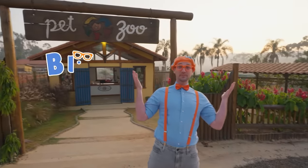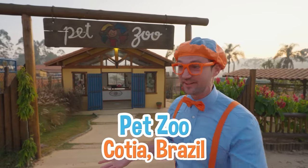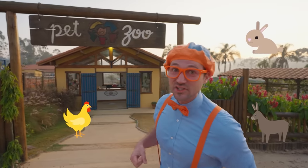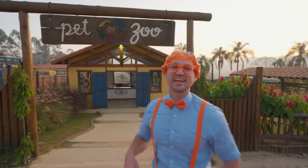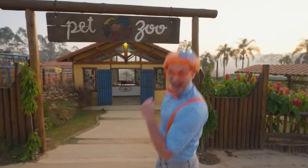Hey, it's me, Blippi, and look at where I'm at. Today, I'm at Pet Zoo in Cochia, Brazil. Wow, this place is awesome because they have so many cute animals that you actually get to pet. Maybe that's why they call it Pet Zoo. And today, you and I, we're gonna learn how to take care of animals. Are you ready? All right, let's go.